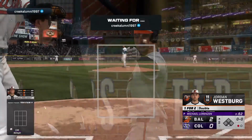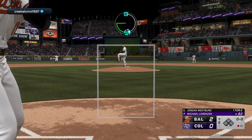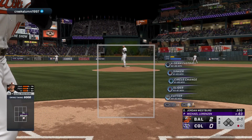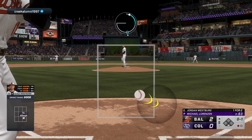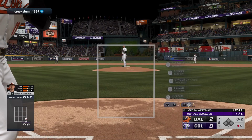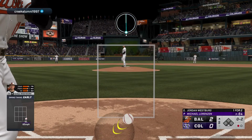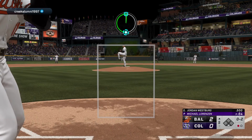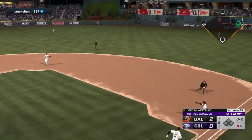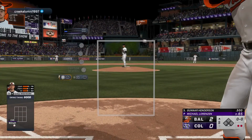Third baseman Jordan Westburg. Swing and a miss. There's the slider. It's 0-1. That one fouled off. Out to short. Tovar. Over to first. And the first 2 set down to the top of the 5th. 2 outs, bases empty.